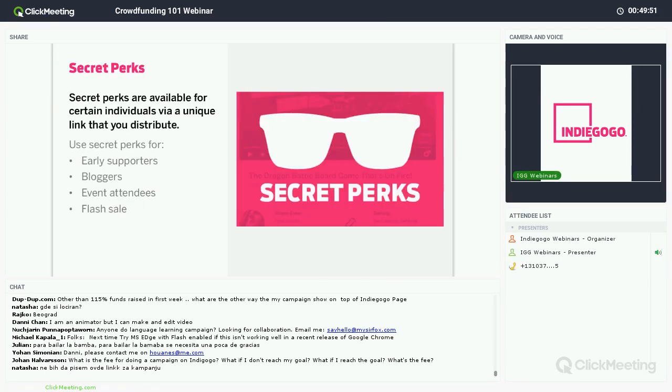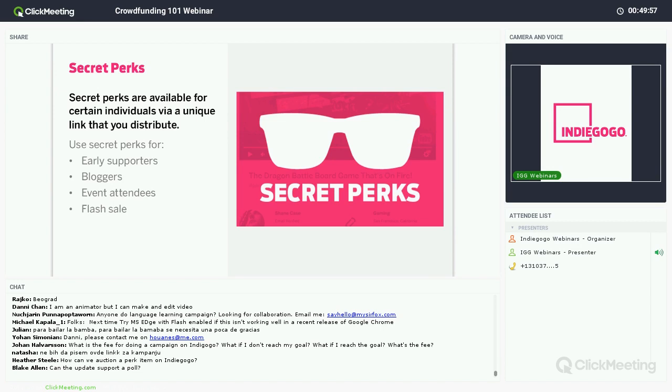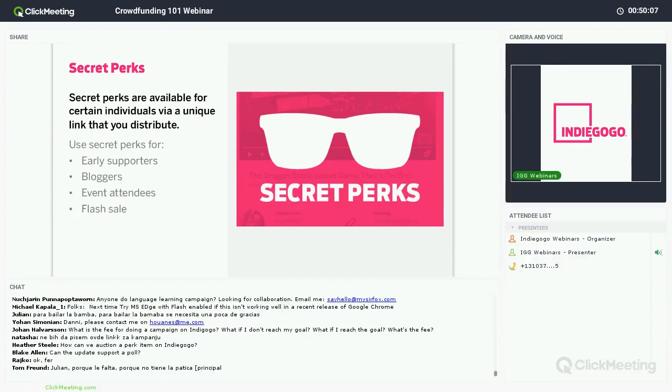And then finally, secret perks. So secret perks are basically a unique link to a specific perk. What that means is if you create a secret perk, you will then be provided with a link that will take people directly to that perk. And you can't see that perk unless you have that link. So hopefully that makes sense.